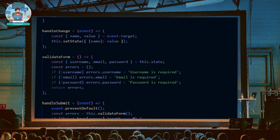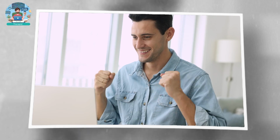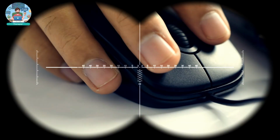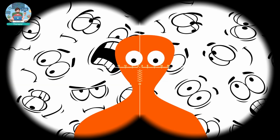Alright, before we write one line of secure code, you've got to flip your mindset. Most devs write code with fingers crossed, assuming users will play nice, data will be clean, and nothing bad will happen. But here's the truth. Security pros think the opposite. We assume every user is shady, every input is a trap, and every click could be an attack. Sound paranoid? It's not. It's how you survive as a developer today.